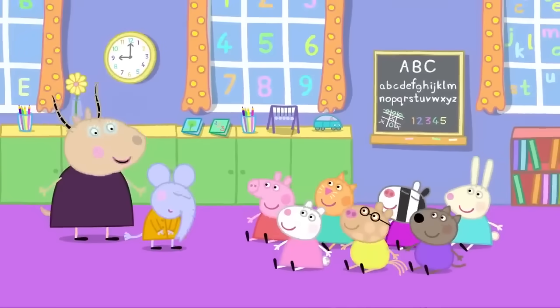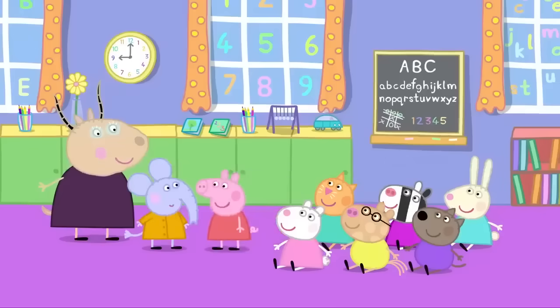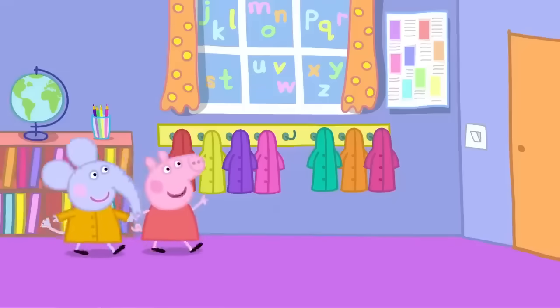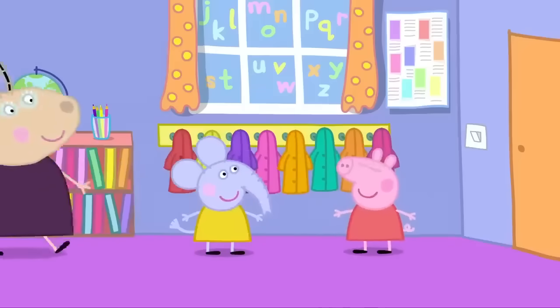Oh, we just need one. Peppa, can you show Emily where to hang her coat? Yes, Madam Gazelle. We each have our own coat hooks. This one is for you, Emily. Emily is hanging her coat on her very own coat hook.